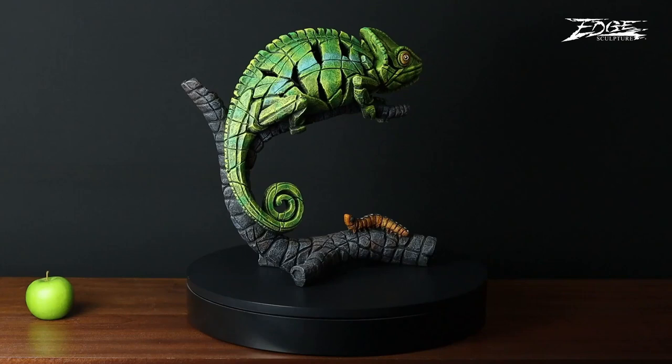Hello everybody and welcome back. I hope you enjoyed Matt's presentation of his chameleon. As you can see, he's still sitting here and yes, he's a very colourful piece. Indeed. He looks very, very happy there sitting on his branch. However, Matt, I'm a bit worried about the fate of this caterpillar. Yes, it's a story yet to be completed, isn't it? Yes. Poor little sausage. I hope he can scurry away over here.